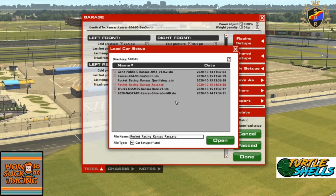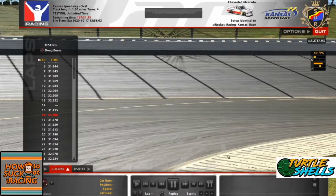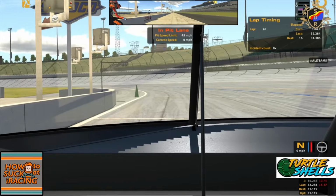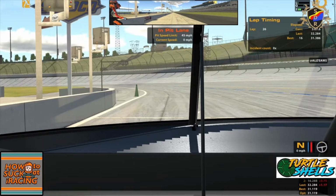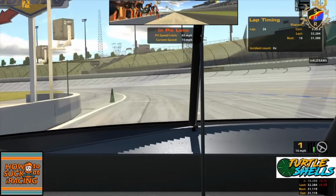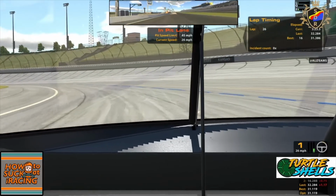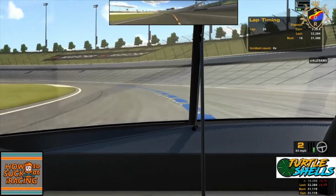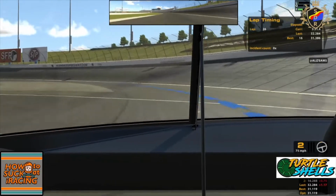we'll hop over to the Rocket Racing Kansas race setup. Remember, I'm not testing qualifying setups. Quick drink of water. Try not to go an extra lap this time. And I will admit to never having raced a Rocket Racing setup.